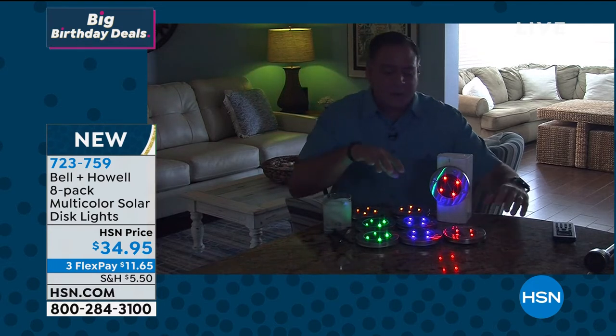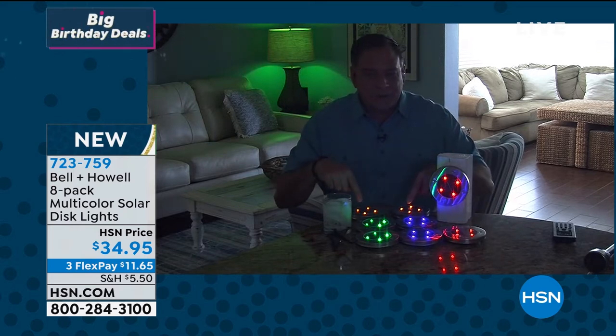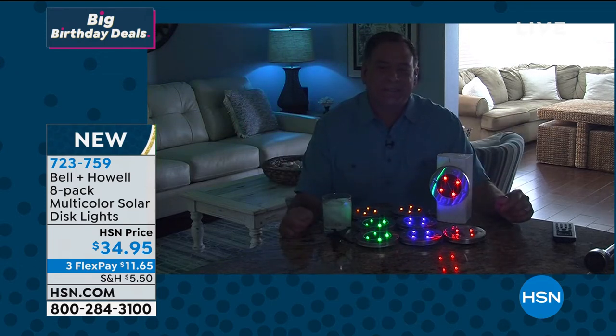But it really adds a nice flair to it, if you will, when you're having a party or something. And remember, you're getting two of each. So you're going to get two of the red, two of the blue, two of the green, and two of the yellows in the back right here. Mix and match, put them where you want to, vertically, horizontally, use them however you want. They're just a lot of fun. Super, super fun.